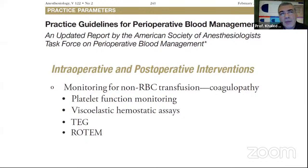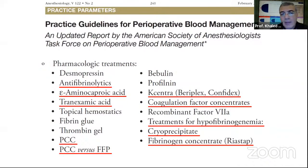There is now also something new coming up, depending on dry reagents, but it is a third company producing another viscoelastic hemostatic assay. So the American Society recommends monitoring blood coagulation with ROTEM or with TEG or with a viscoelastic test. The practical guidelines for perioperative blood management in the American Society of Anesthesiology depend on not giving pharmacological treatments unless indicated from the ROTEM trace or graphs, like antifibrinolytic agents, like tranexamic acid. And in the bottom of the picture, you can see the PCC, which is the abbreviation of prothrombin complex concentrate.